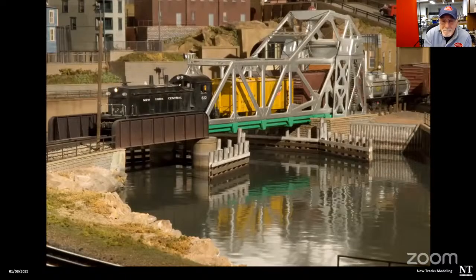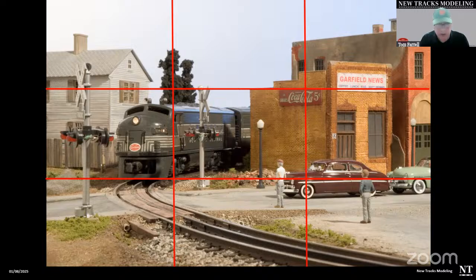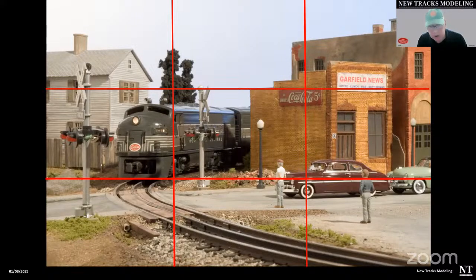Second on this, Dennis, go back a second. Yeah. All right. One thing, Dennis, tell them that the people are staring right at the locomotive. So the figures are staring at the locomotive, and the track goes from the bottom right-hand corner and draws your eyes right to the locomotive, which is framed by those two crossing gates. I mean, this is no accident.